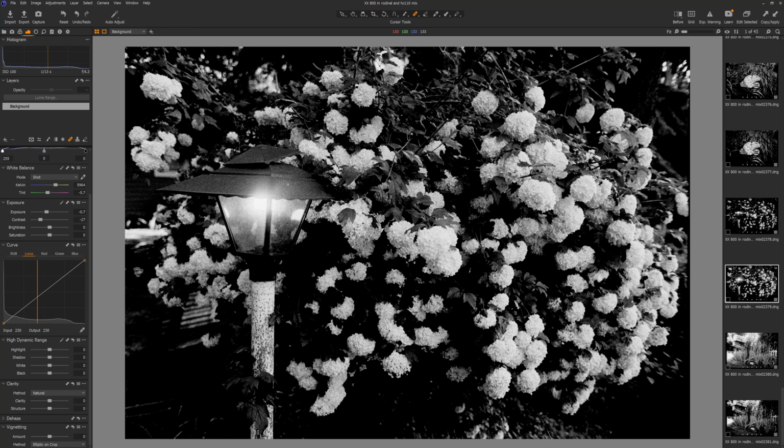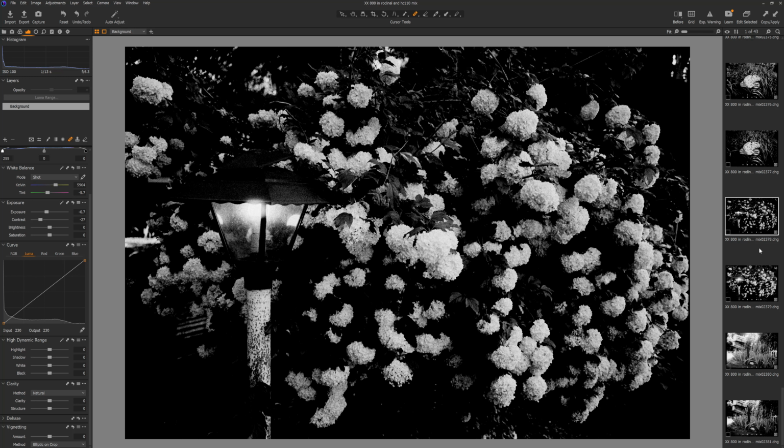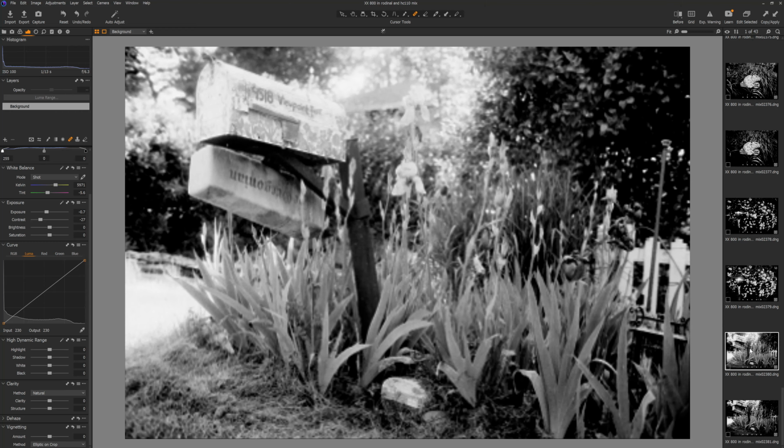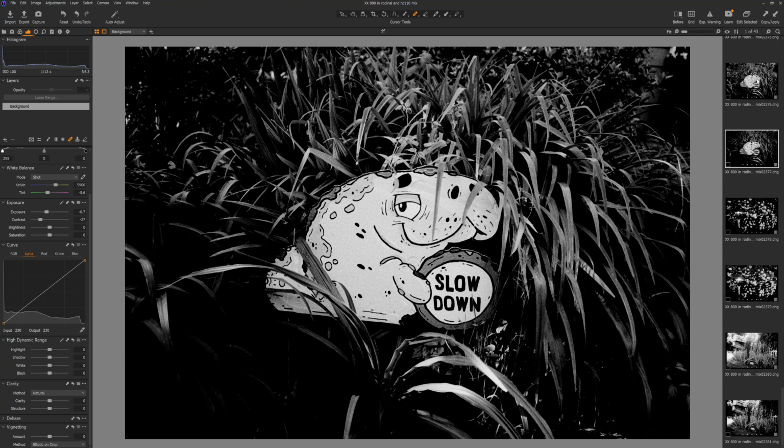Even though the Sonnar definitely gives that classic Sonnar rendering, the modern coating totally brings it up to modern standards of what we think coatings are doing for flare. Now, I'm not saying that makes it better. I think a lot of times for black and white photography, having a lens that opens up.